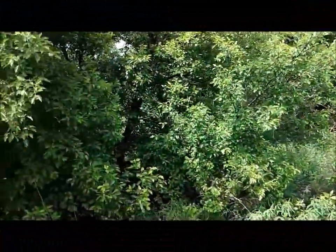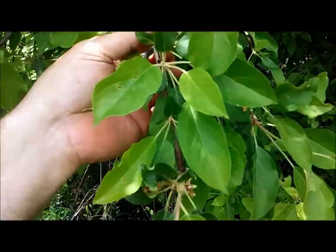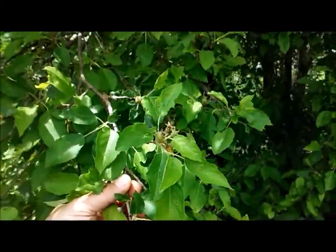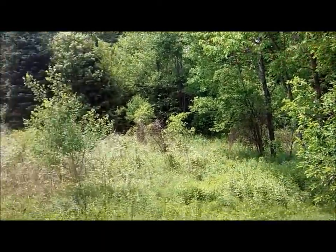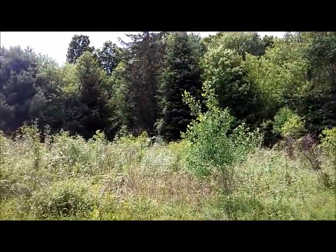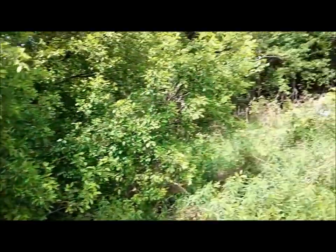Yeah, our apple trees are loaded. Look at this. We already got apples on them. The baby frost didn't get the apples. We got tons of apples this year. This is gonna be a good spot for a stand. Maybe those trees. We had an 8-point die right over here a couple years ago.